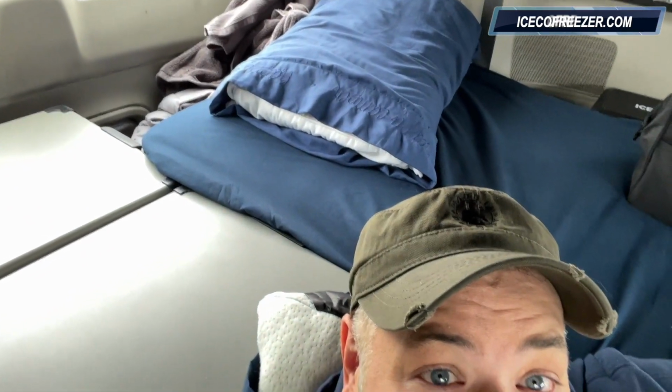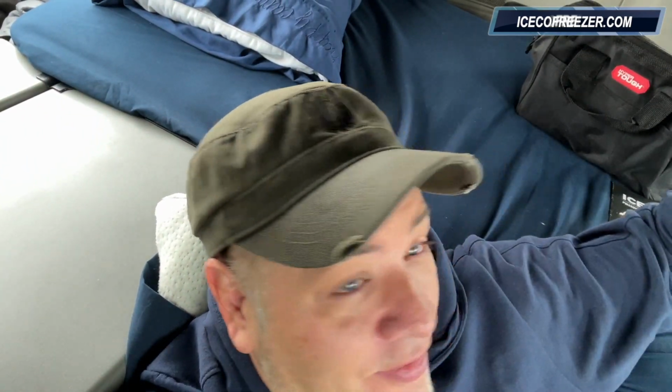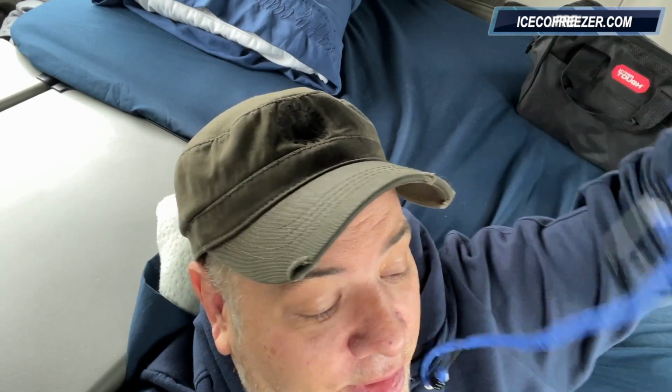I was nervous about traveling with this big fridge. And the cool thing about that is I can just put a little sheet or blanket on top of this fridge, and it's basically an extension of my bed. That's perfect, man. And I can get into it easier now that I pushed it back. I just have to bungee everything.